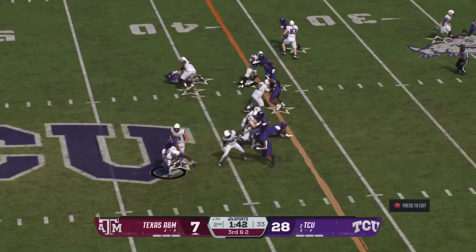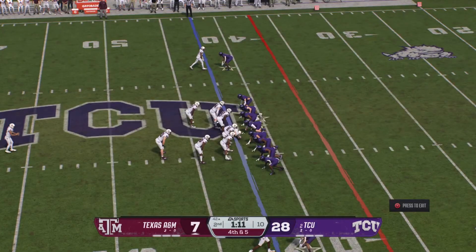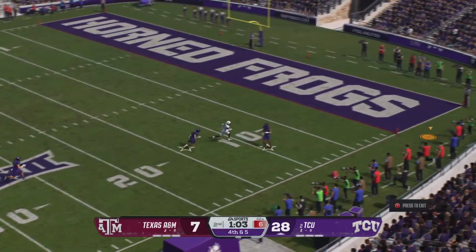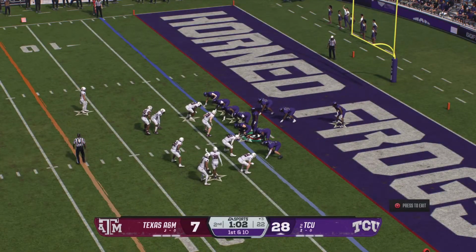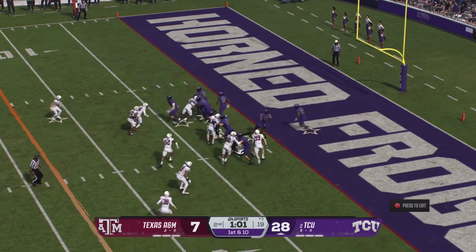Designed quarterback run. Stout defense there. It's a 3-yard loss on that run. And the Aggies will send the punt team onto the field. And the kick bounces and goes out of bounds down near the goal line. Outstanding work by the punter. The offense begins this drive backed up to their own goal line, set up at the 3.